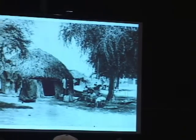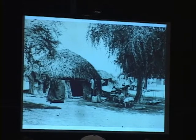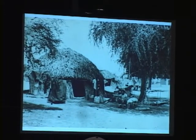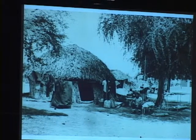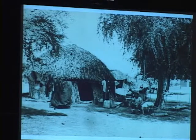This is one of the locations we were staying when we drilled a well. This is a grass and reed hut that the village lent to us so that we could have a place to store our supplies during the day. And outside, that's me right there, a long time ago.